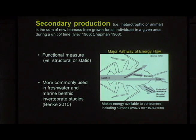So secondary production is pretty simple. It's the amount of new biomass or weight of fish produced in an area over some unit of time. So in this model, it's grams of fish per meter squared per year. And you can think of secondary production as a functional measure as opposed to what's referred to as structural or static measures like density, biomass, even things like diversity, richness.